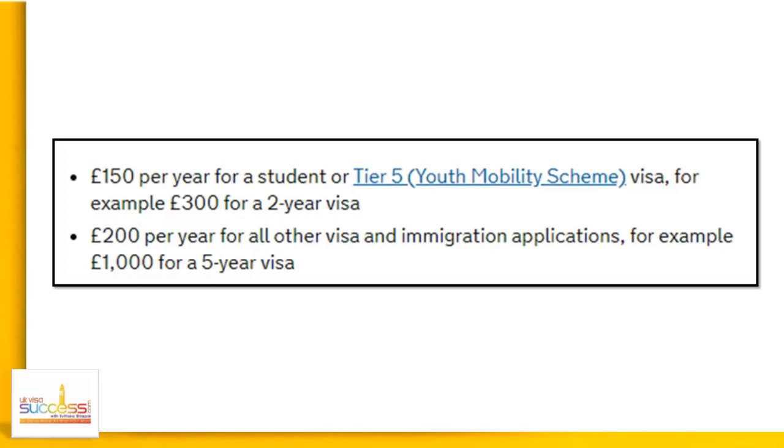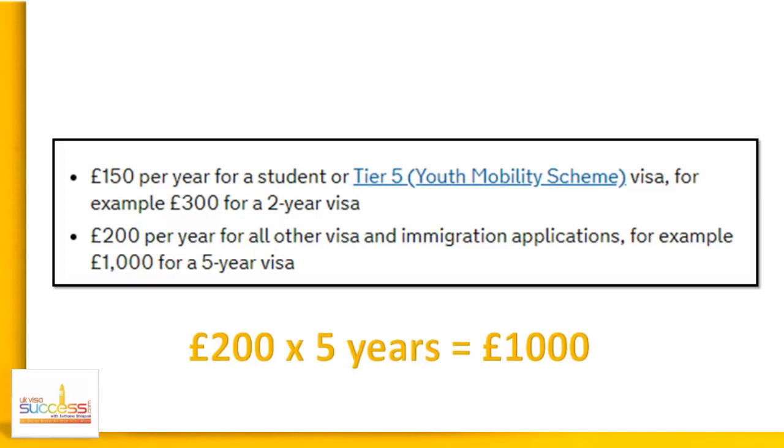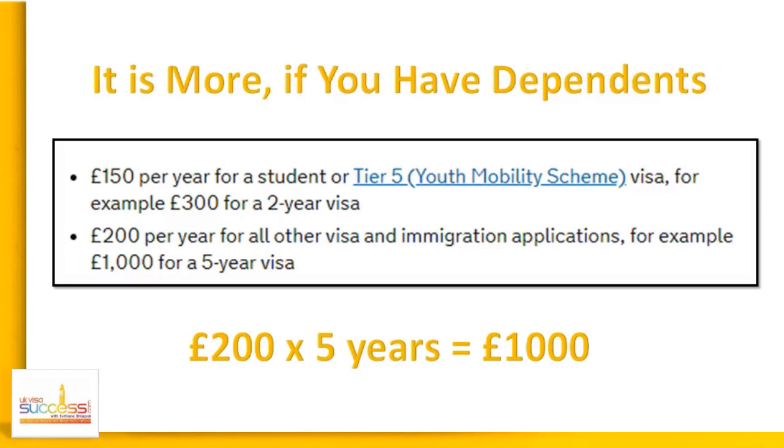How much do you need to pay? It all depends on your type of application. But just to give you a rough idea, it can be £150 per year for a student. So, for example, if they're applying for a 2-year visa, then it will be £300 and roughly £200 per year for any other types of immigration applications. So if someone applies for a 5-year visa, then they will need to pay roughly £1,000. However, as I said, this is a general guidance, and the fee you will need to pay will always depend on the type of the application and the number of dependents you're applying with.